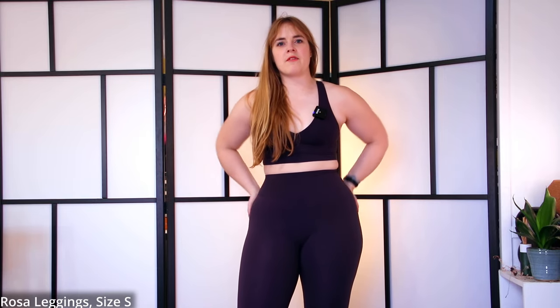I will also say, last time I got Rosa leggings, they had this gold bossy stuff on top, and I felt like I had a little bit of extra fabric in the crotch area, but I don't feel this right now. I feel like they fit like a glove. And if you're in between sizes like me, I have a smaller waist but a bigger hip and butt area, I would still always size down just because the fabric allows for that as well. But yeah, such a good staple.